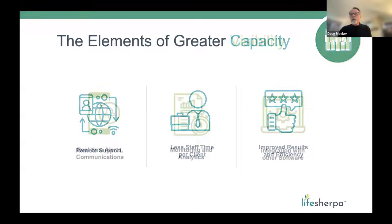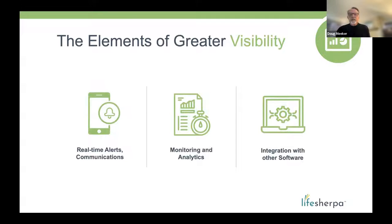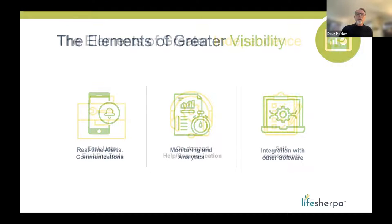And very importantly, how do we help with efficiency? How do we get better visibility? How do we get connected to these individuals in real time? How can we look at dashboards to see what's working and what's not? And very importantly, for a lot of organizations, how do we integrate what we're doing with the software and systems that they may already have? And I'm going to go into a use case about where we're doing that.